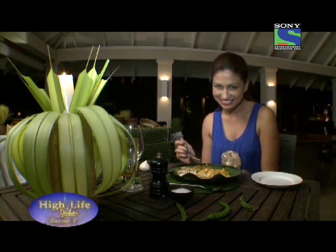And after that cooking and sampling, I think it's time for me to delve right in and devour my Sri Lankan meal here at Kahanda Kanda's Dining Pavilion.